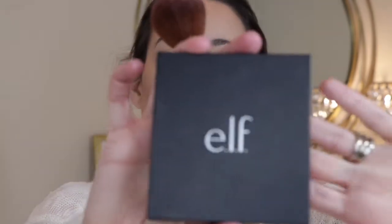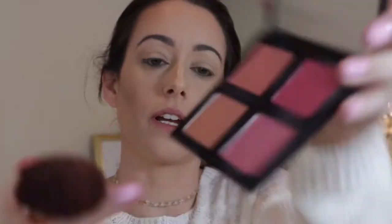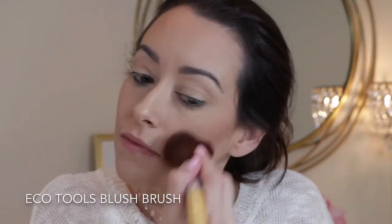For blush today, I'm going to be using the e.l.f. Blush Palette, and these are the shades from the light palette. I like to mix this shade and this shade. For highlight today, I'm going to be using Becca Champagne Pop.